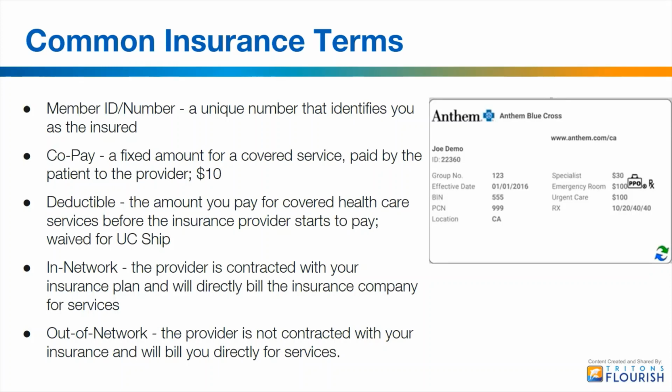A copay is a fixed amount for a covered service that is paid by the patient to the provider. With UC SHIP, you will likely have a $10 copay, which you will pay to your therapist or psychiatrist at each visit. A deductible is the amount that you pay for covered healthcare services before the insurance provider begins to pay. Typically, students using UC SHIP insurance do not pay a deductible when receiving outpatient mental health care services from in-network providers. There will be a deductible if you receive services from an out-of-network provider.